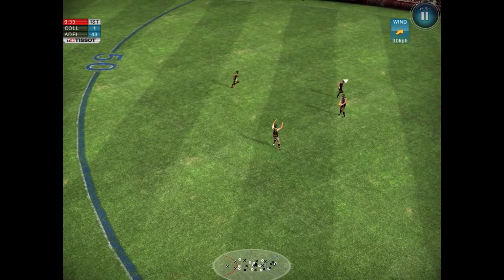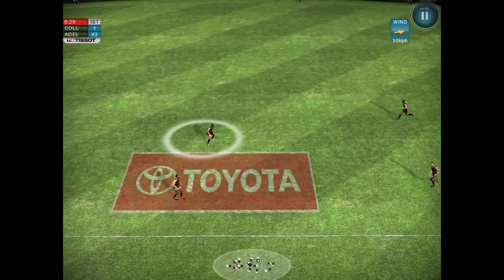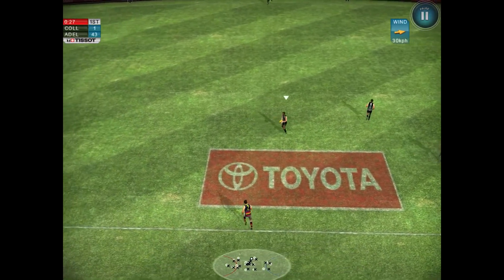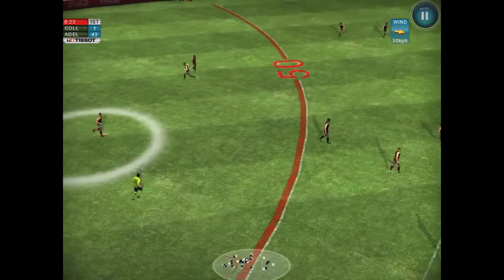So there's half a minute to go. Collingwood have it in the defence. They desperately need a goal, and they don't want to be known as the team who didn't kick a goal in the first quarter of the elimination final. No, they don't, so they have to get a goal. And here could be the chance.